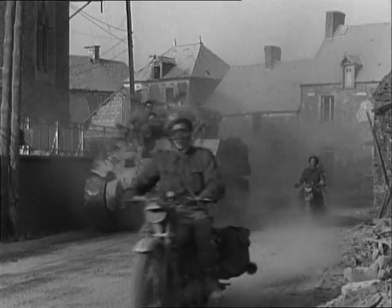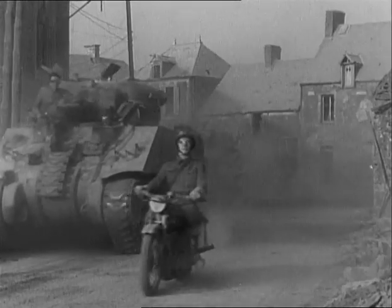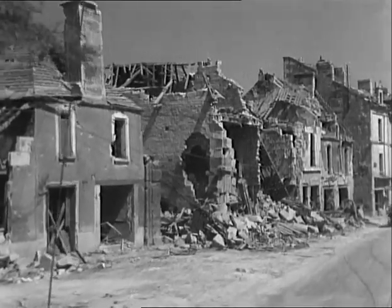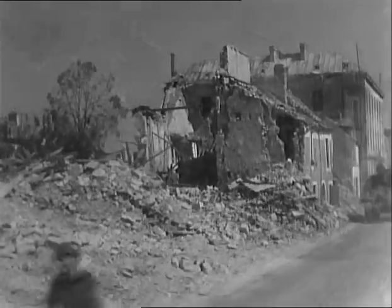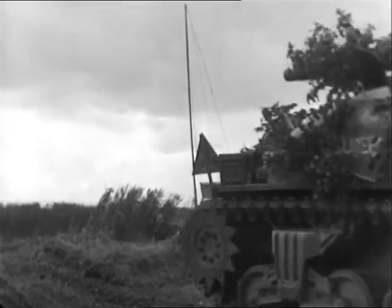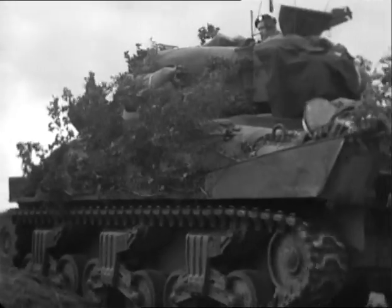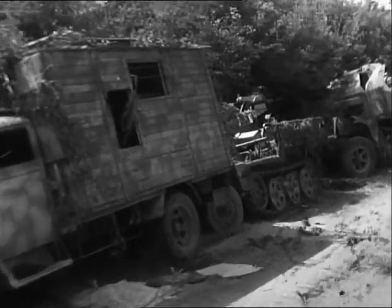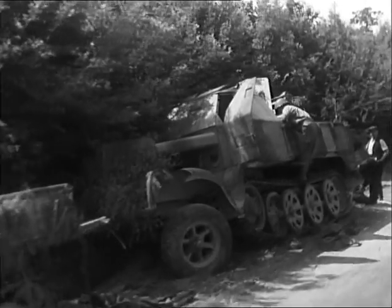The German grip on France is now unclenched. After 4 years, the Allies are driving north again. The Blitzkrieg has failed. The V1 has failed. The Luftwaffe and the Wehrmacht have failed. And the price of failure is written all along the road to Paris.